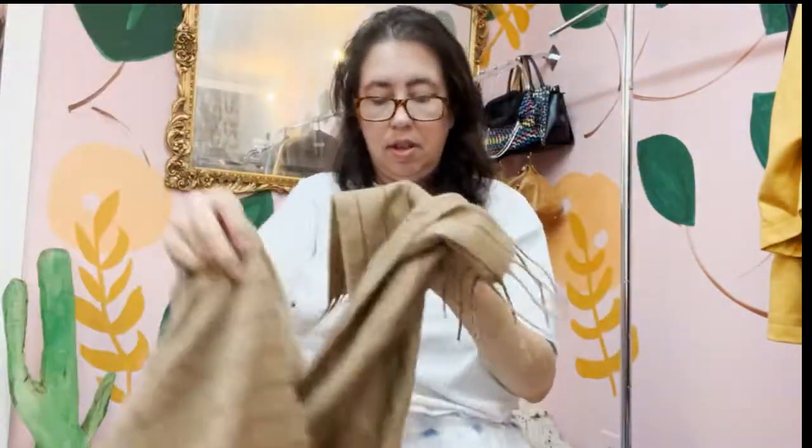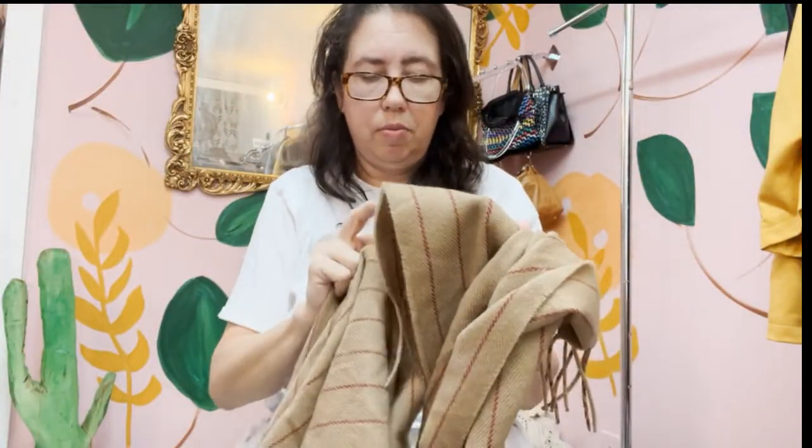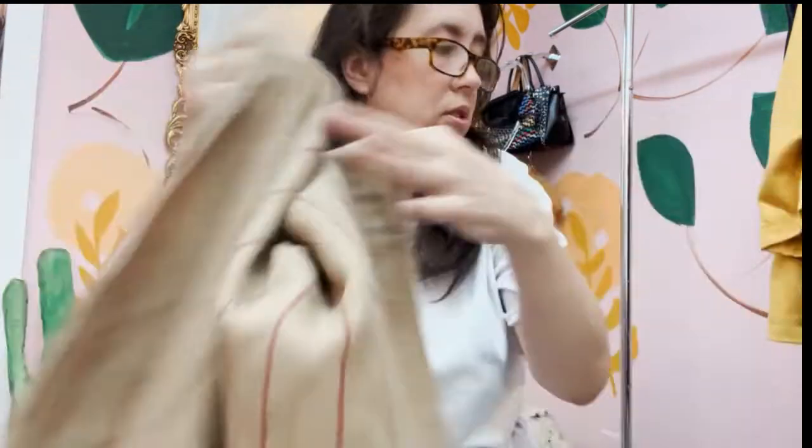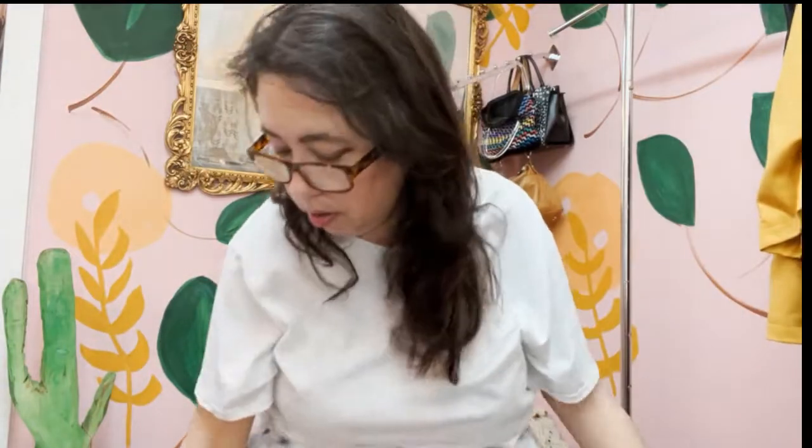And here's another big scarf. It is J. Crew Mercantile, and it's acrylic. I thought maybe it might be cashmere. It's very soft. It needs to be steamed, that's for sure. But it is this gray with a red stripe, so I picked that up because it was J. Crew. I have so much, you guys, to do this week.